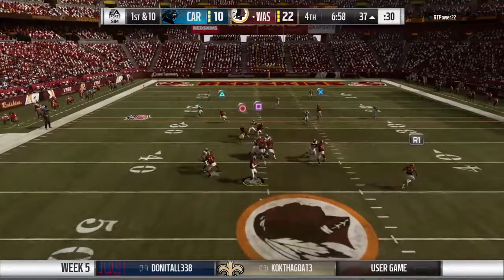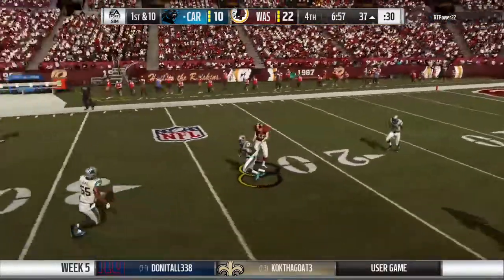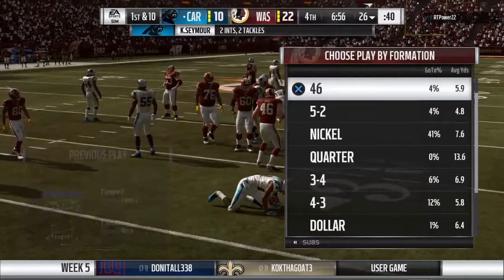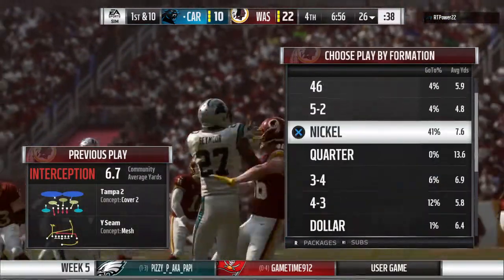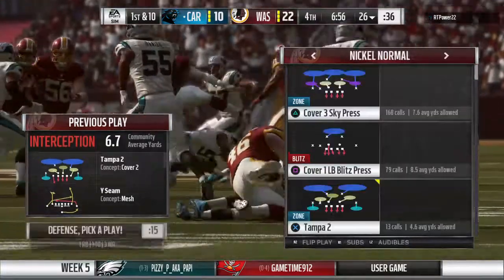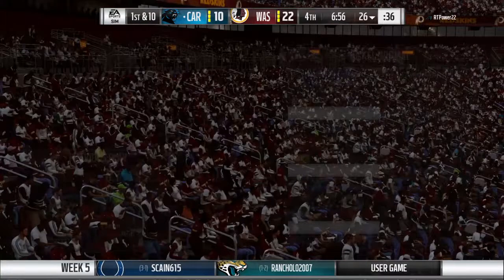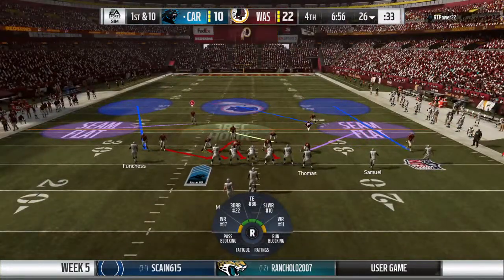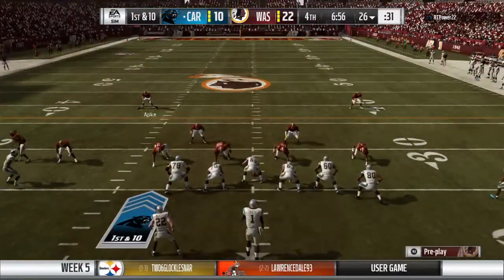On 1st down, it's Smith. And intercepted. Maybe the turning point they need. Picked by Kevon Seymour. And they will take over at the 26-yard line. That is now 7 interceptions between last week and this week. 3 in this game, 4 a week ago.